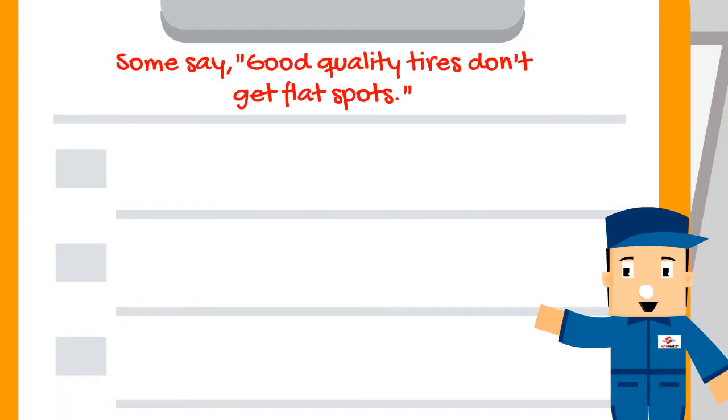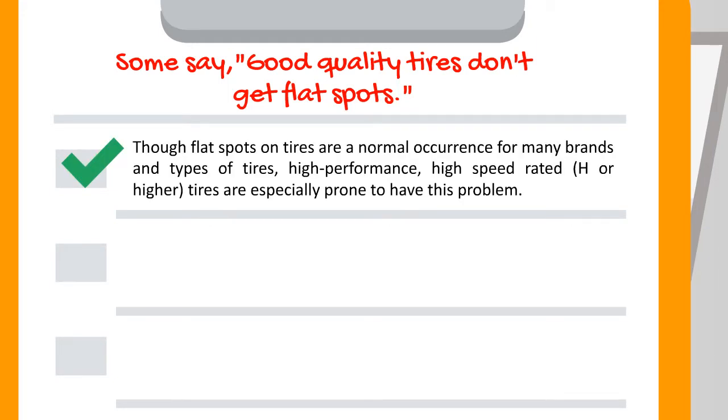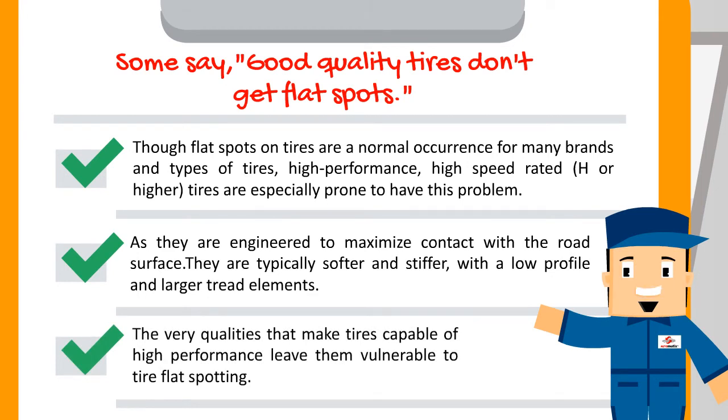Some say, good quality tires don't get flat spots. This is not true, though flat spots on tires are a normal occurrence for many brands and types of tires. High performance, high speed rated tires are especially prone to have this problem, as they are engineered to maximize contact with the road surface. They are typically softer and stiffer, with a low profile and larger tread elements. The very qualities that make tires capable of high performance leave them vulnerable to tire flat spotting.